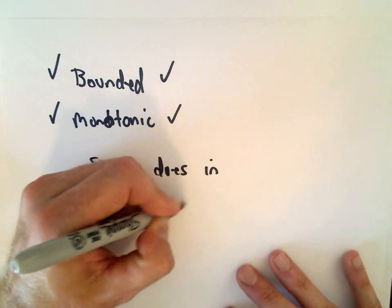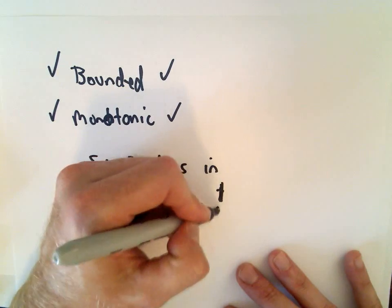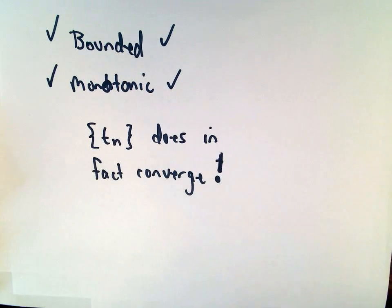What does it converge to? That's a different question. So t sub n does in fact converge. Now, we haven't shown what value it converges to, but that's okay. We've shown it's convergent, and that's what I wanted to do in this video.